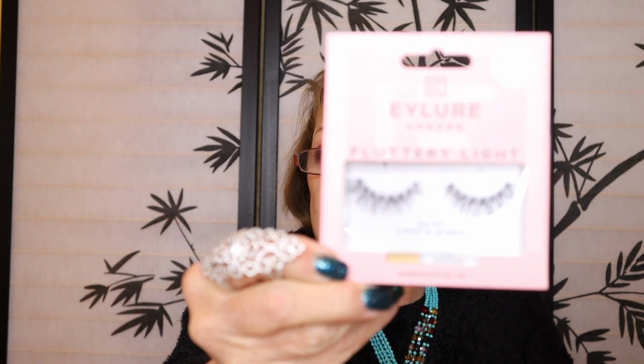Here it is. So this time we have lashes. They're nice, a very thin band. And it looks like they also have the glue inside. They're by Allure. They have a worth of £5.60. And you just use them like regular lashes. They're called Flutterly Light.